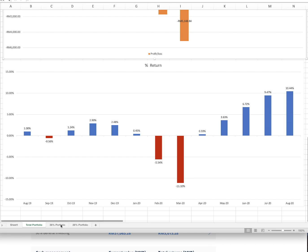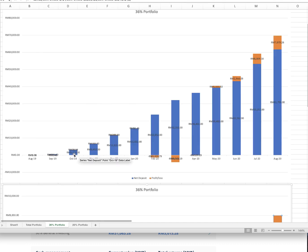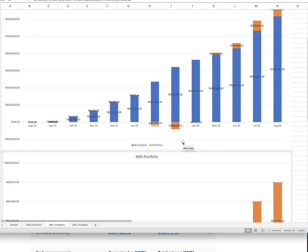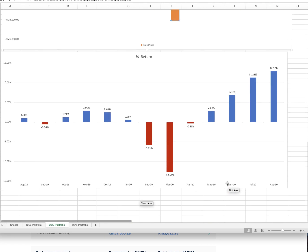And when we break it down to my 36% portfolio, you can see this is my 36% portfolio. It was negative, and then now I'm basically getting a profit. So you can see I was down 4,000 and now I'm up by almost 8,000 ringgit in this 36% portfolio. Same thing in March, I was down almost 12%, guys.